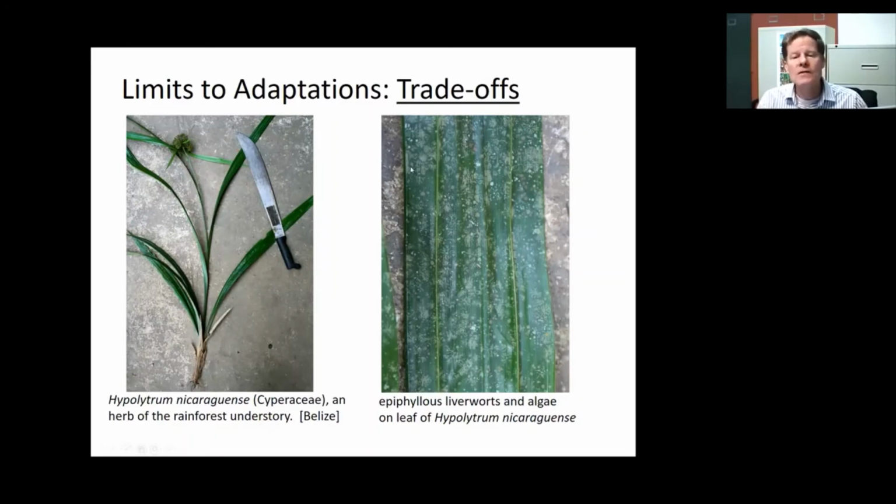Well, these leaves invariably get colonized by epiphyllous liverworts and algae. And this covering of liverworts and algae reduces the amount of light that is available to these leaves. So a trade-off is a situation in which a negative aspect is put up with to allow for a greater good. And the expression that comes to mind here is you can't have it both ways. You can't have a leaf that's long-lived without it being colonized by epiphylls.